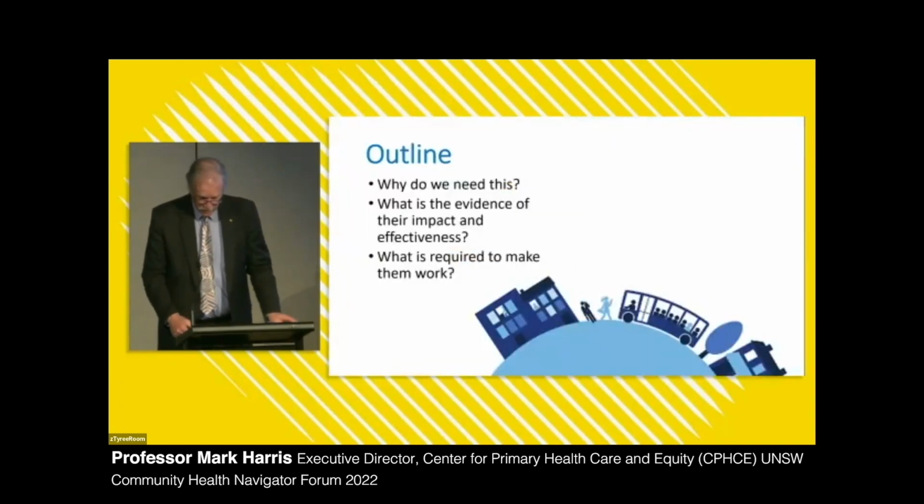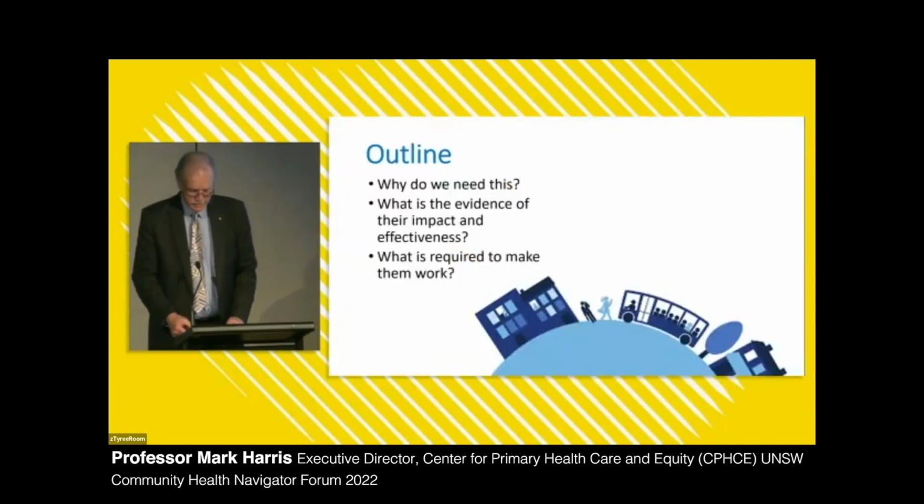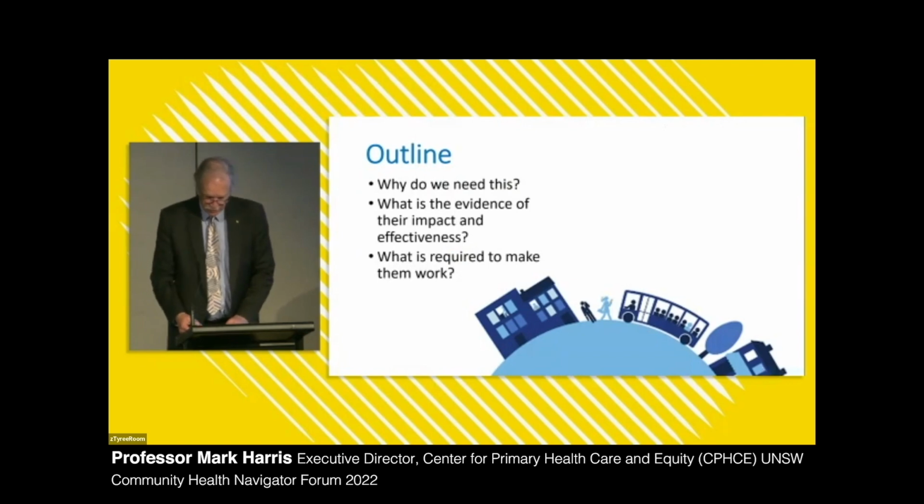So today I'd like to talk about the rationale behind community health worker navigation programs, review some of the evidence of their impact, and discuss what's required for their implementation and sustainability.